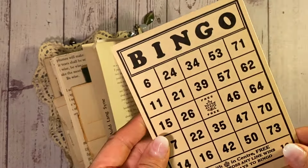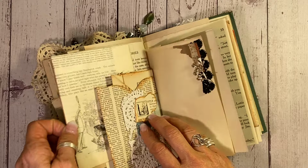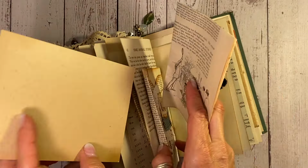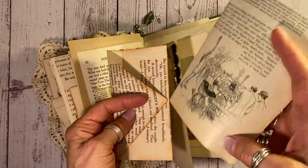And a 1950s bingo card. That is an original. You can see the beautiful foxing around the edges. You can have all kinds of fun with that. And then here I have two things. Oops, sorry, no. I pulled the wrong thing out there. In there, I have a journaling envelope that I made from an antique book page.